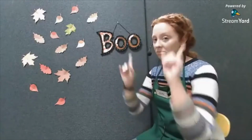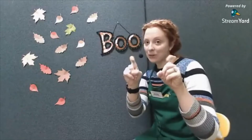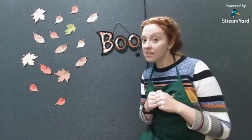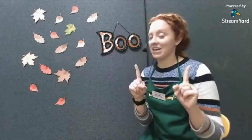So, I want you to take your two pointer fingers out. They're going to be our two little blackbirds, all right? And they're going to fly behind our back. And each verse, they have different names. So, the first verse, their names are Jack and Jill.